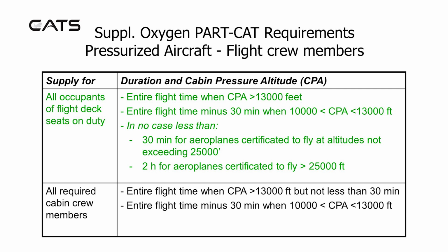Supplemental oxygen Part CAT requirements for pressurized aircraft. Flight crew. The supply for all occupants of flight deck seats on duty is dependent upon the duration and cabin pressure altitude achieved. It shall be the entire flight time when the cabin pressure altitude is greater than 13,000 feet.